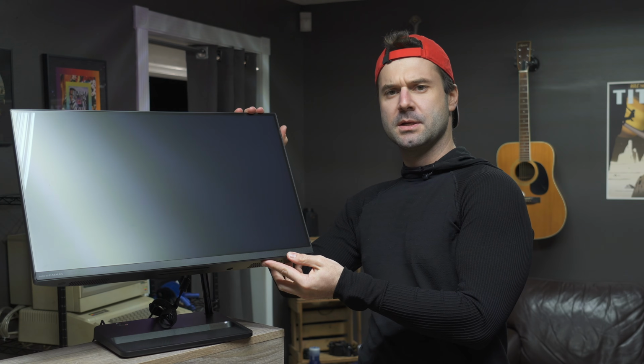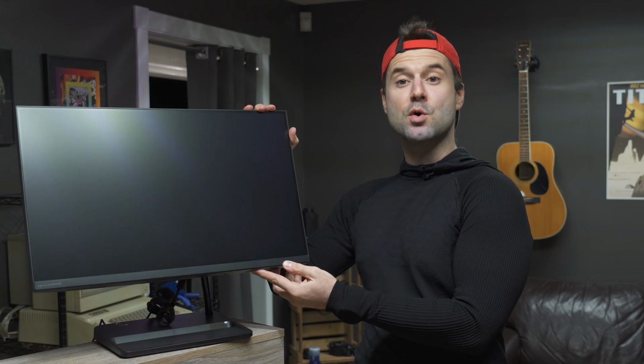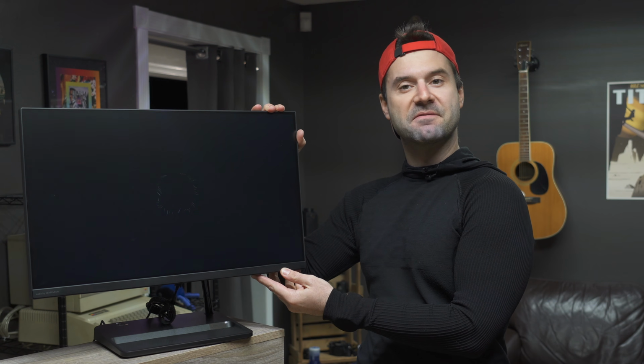I guess I can't complain too much about it. And it does tilt up and down. It does not move up and down. It tilts back and forth. So for all those people wanting to raise it up and down, that is not a very common feature. You will need to put like a book or something underneath it.